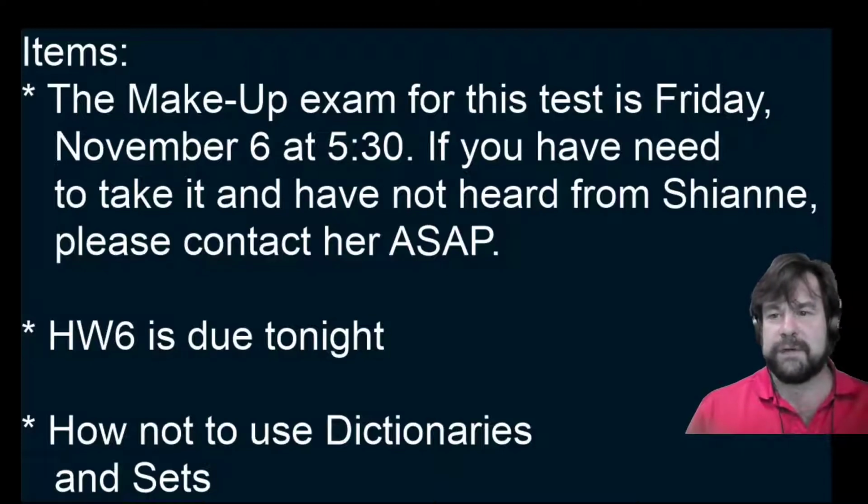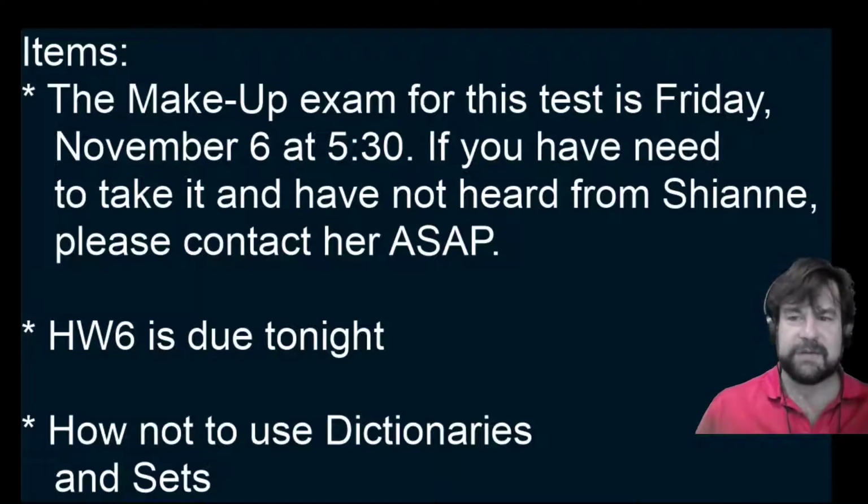If you're still waiting on an excused absence from student experience or student success, whatever department it is that sends out those excused absences, please contact her anyway. What we will do is run you through the test, and if we need an excused absence, we just won't give you a grade until that's actually done.